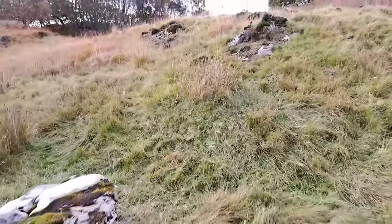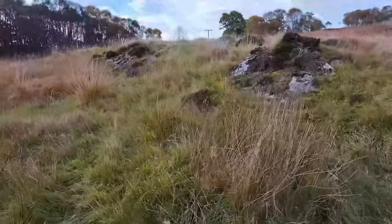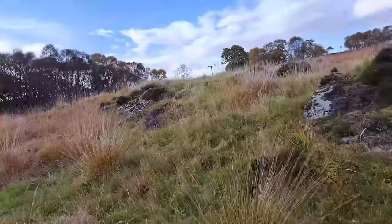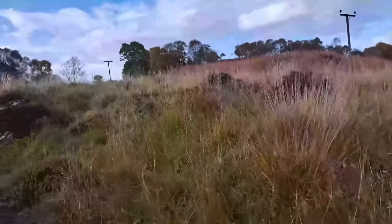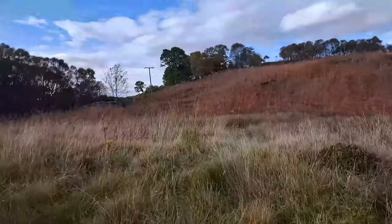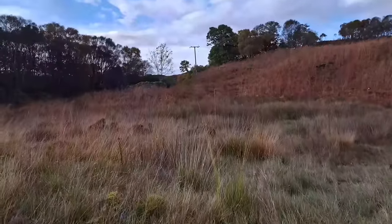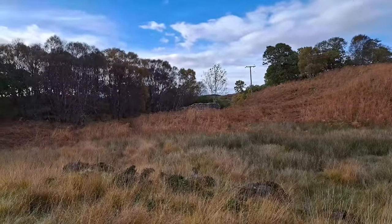And up here is the old schoolhouse. Which I showed you briefly from the other direction, I don't know, about 3 weeks ago. So that's where we're going next.